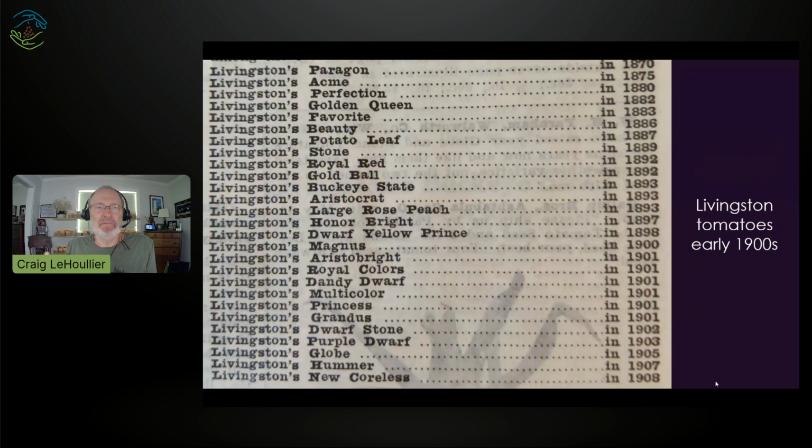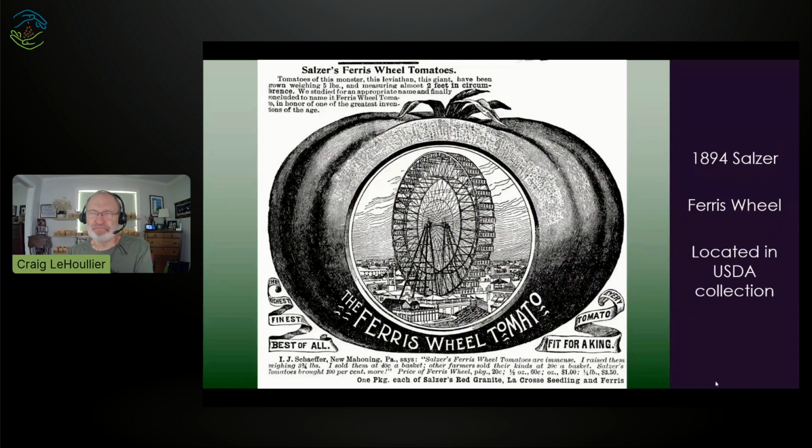So he canned the large red and the big pink, and he went for tomato names that inferred superiority: Paragon, Acme, Perfection, Golden Queen, Favorite. Really interesting how tomatoes get named.